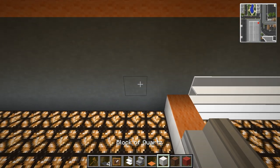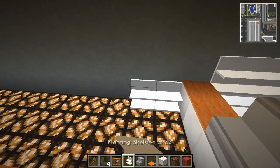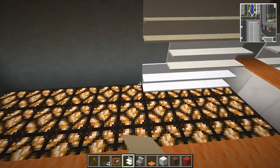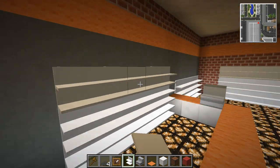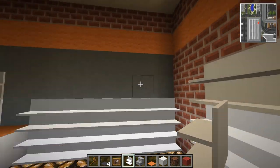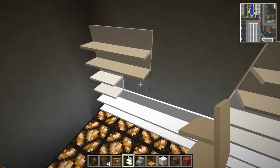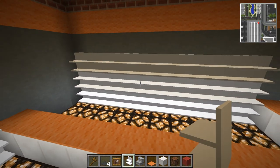And then at the back here, I'm going to go with these shelves again, and I'm going to go a little bit higher. I'm trying to vary the height of some of these shelves as well, just so we get a little bit of depth. I can imagine the TVs are up here or something like that, stacked a little bit taller. Having them all the same height sometimes might look a little bit boring.